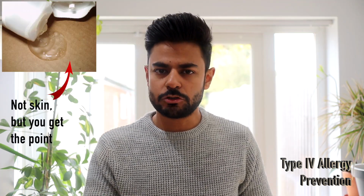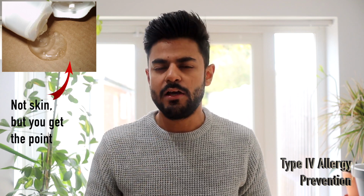Now, type 4 allergies tend to happen when people use too much of a product on a small patch of skin, especially more prone parts of the body like the face or the abdomen. Just remember that using too much of any product per surface area of your skin means that the likelihood of you becoming allergic to that ingredient increases as your body mistakes it for being a pathogen or an invader. And there are steroid creams that you might be prescribed for a type 4 allergy if you ever get one.